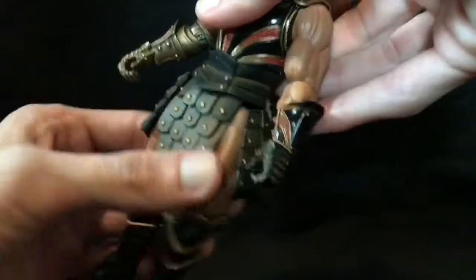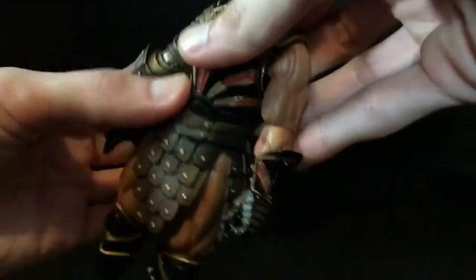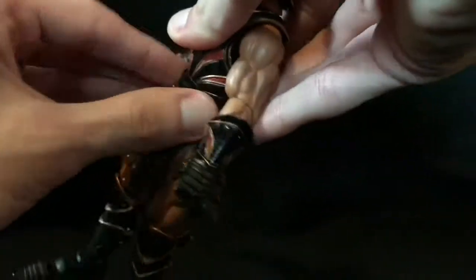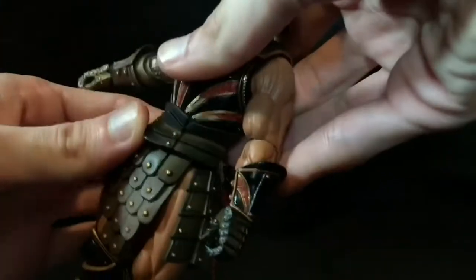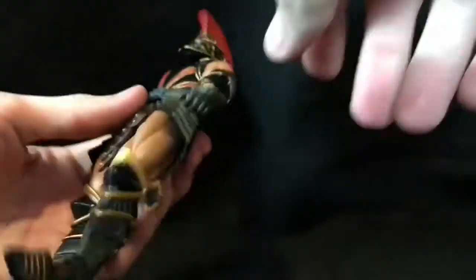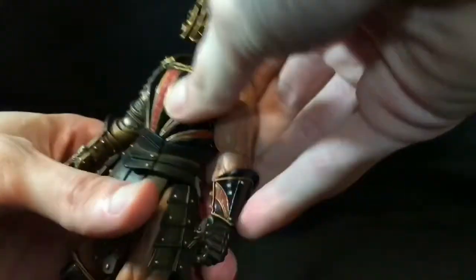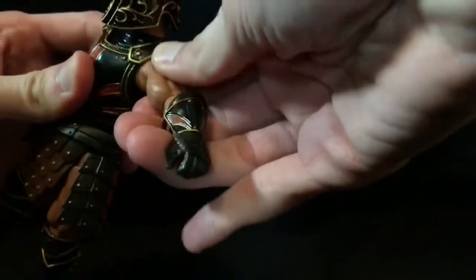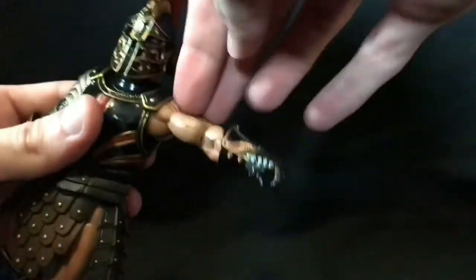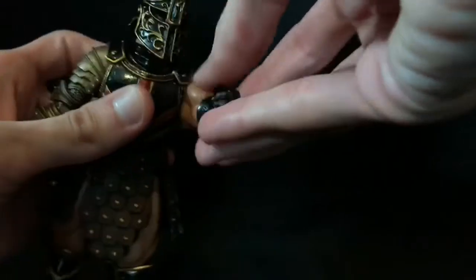Nice, clean diaphragm joint. He's got this belt piece, which I can assume you can pop off if you wanted to. Probably if you unpeg the upper torso from the lower torso. I'm not going to do that, but the options are there if you wanted to do that. His shoulders will move out about that far. He's made out of a nice plastic too. This is like some Diamond Select style plastic, so you know it's not crap.